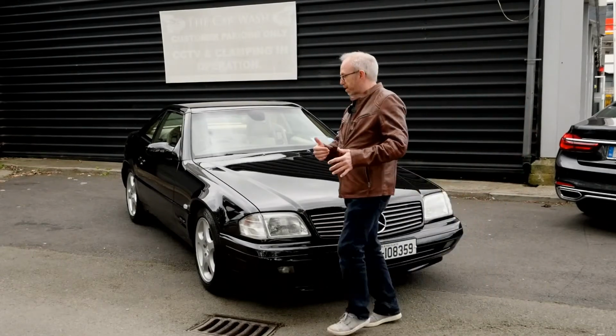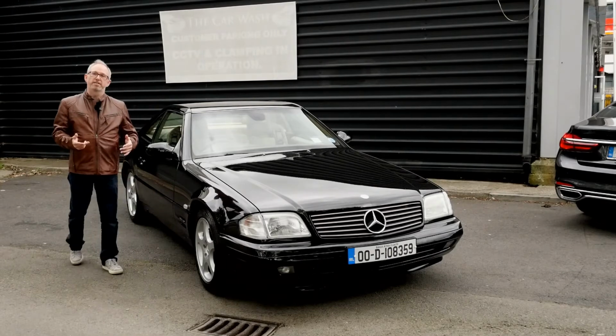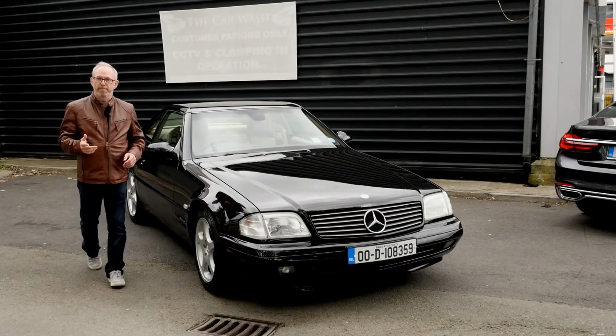So what we're going to do is we'll take you on a run down the side of the car, and we look at the back of the car so you can see the new lights that they put in and the various double tailpipes that some of the cars have. This doesn't, it's only an SL280. So why don't we go do that now?